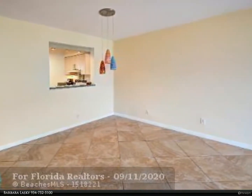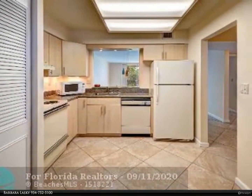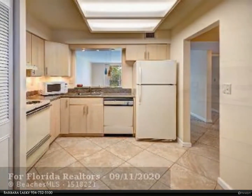22 screened balcony with a lake view, interior washer/dryer. 55-plus community with active clubhouse, billiards, heated pool, barbecue area, kitchen, card room, and more. Walk to shopping and restaurants.